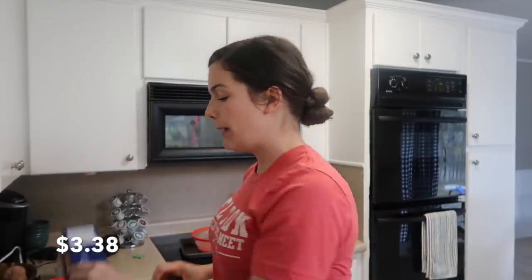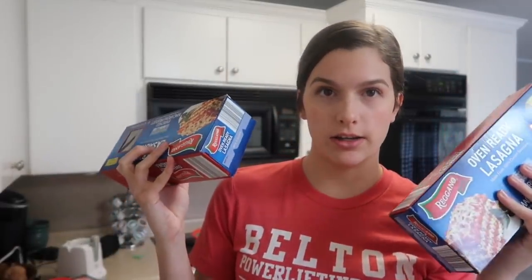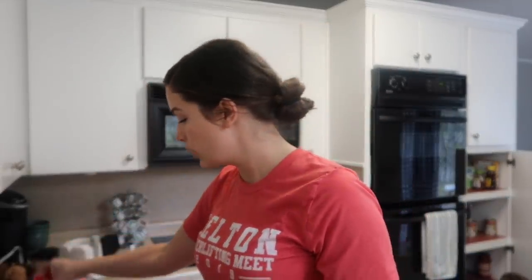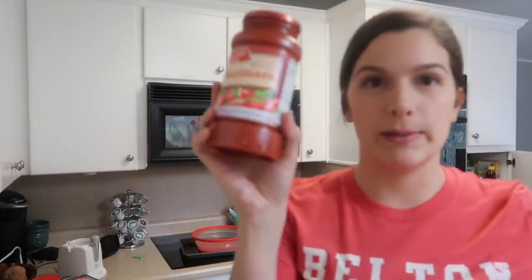2 cans of ricotta. These are $1.69 a piece. 2 packages of oven ready lasagna, $1.15 a piece. 1 egg, Parmesan. 4 cans of spaghetti sauce. These are 85 cents a piece.